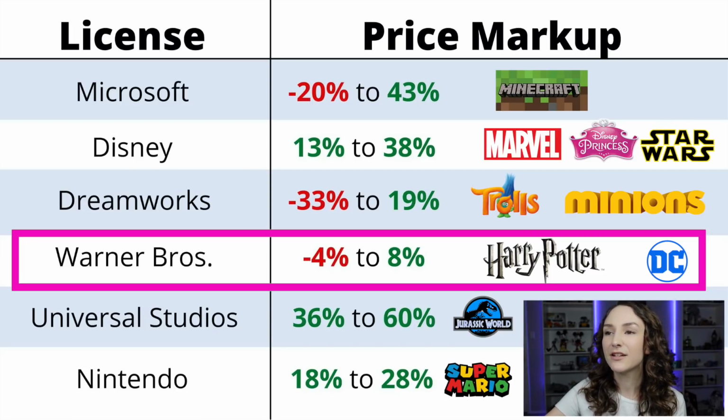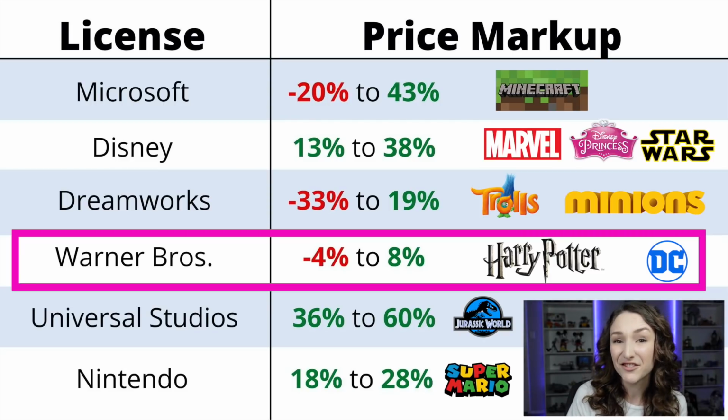Down to negative 4%. So that means that it's priced basically at what LEGO prices their own IP, which is really cool, really interesting. I didn't realize how close to LEGO's own IP this was. I thought it'd be a little bit more, so that's just really surprising to me.